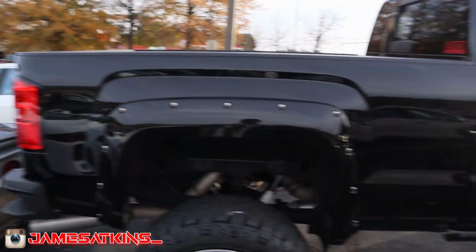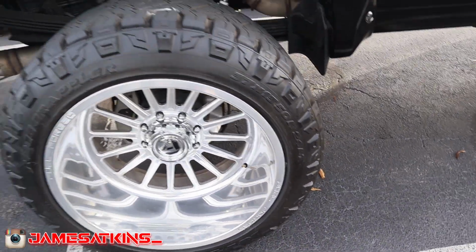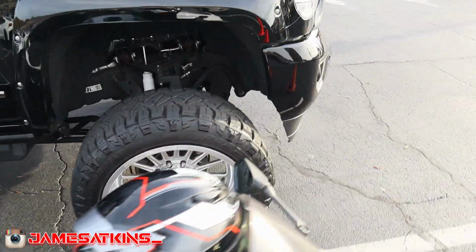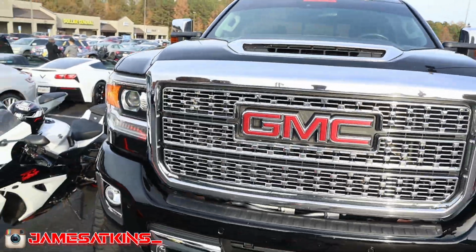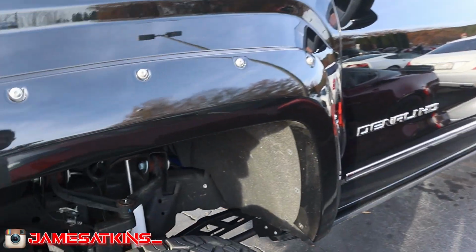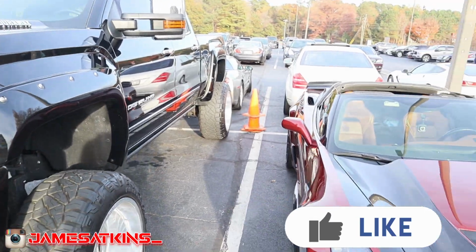Yeah, man. Y'all already know that my truck build is coming. He got the Ridge Grapplers on there. These are 37s, 13 and a half, Fuel wheels. You got that bad boy sitting up nice. Mm-hmm. Duramax. I wonder what size lift this is. This looks like at least an 8-inch lift, maybe even a 10-inch, I'm not sure. I don't know, guys. What y'all think?